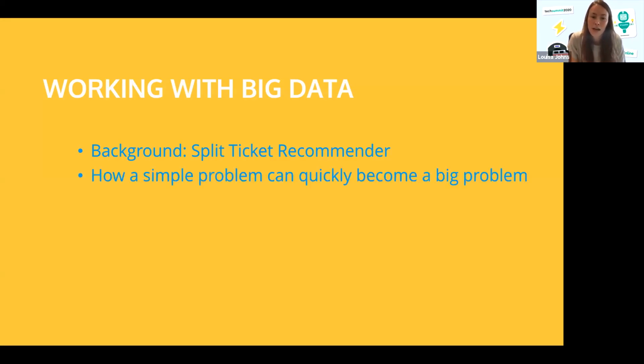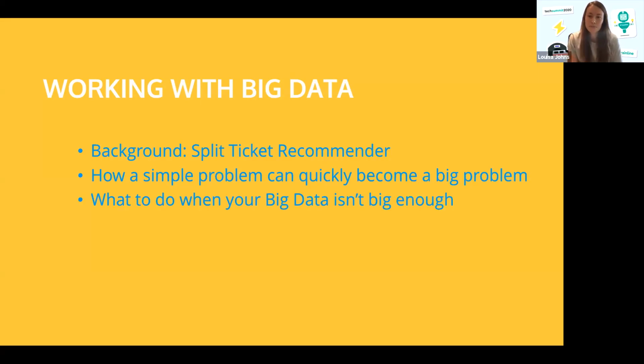And then we'll look at how what seems to be quite a simple problem can get quite challenging quite quickly and the best things to do about it. And we'll look at also the opposite way around. So even when you think it's quite big data, what to do where there are data gaps and when it's not big enough.